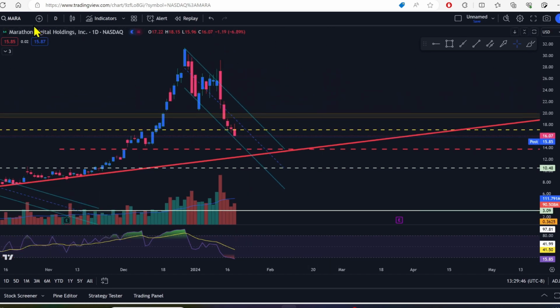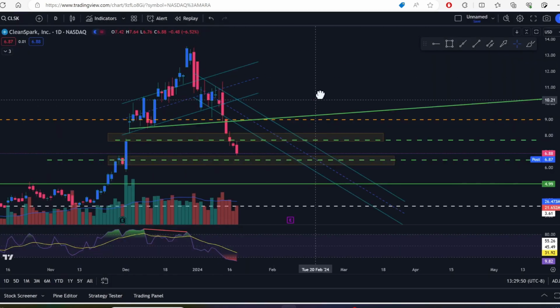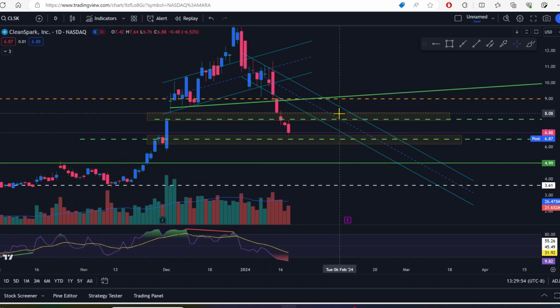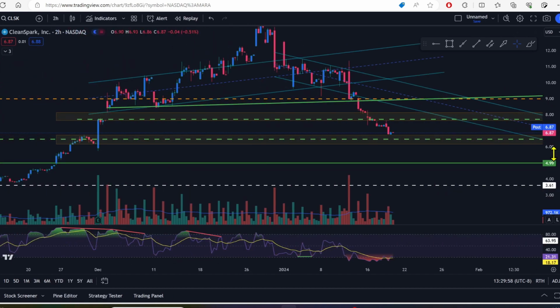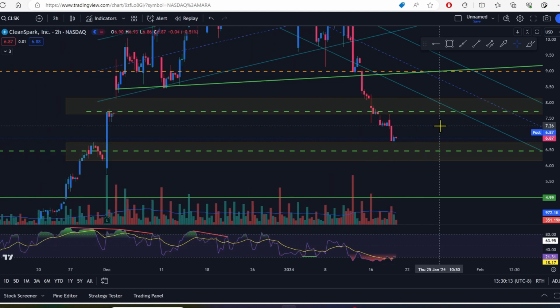I have started accumulating. Like CleanSpark, I have started buying CleanSpark. I bought a few hundred shares this week because CleanSpark also did basically exactly what I thought it would. Let me put it on a slightly lower time frame. 2 hours should do it. It came down, filled the gap, did a flag at the gap, came down, flagged a little bit more, and is coming down all the way here. Almost touched my level here at 6.72. I bought about 100 shares at 6.78 there at the bottom today.